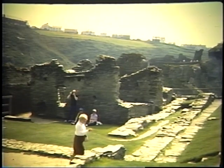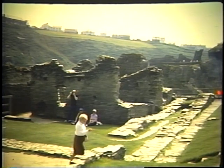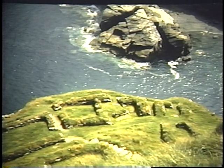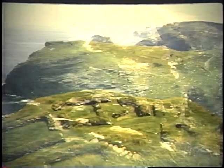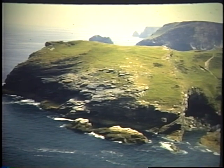And there's the present-day town of Tintagel up on the hill. But there's quite a drop in between here. And between that portion and this portion, there's quite a drop down here. That's the remains of another part of the old monastery. And King Arthur again, that's called Merlin's Cave.